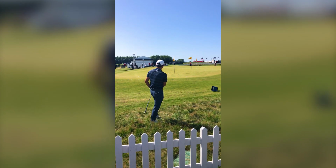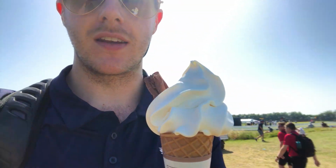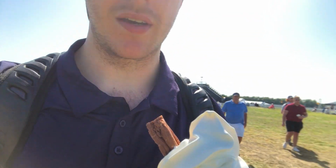First few hours done, having my second ice cream of the week. Actually, not too bad. Second ice cream in 3 days, I think, is pretty acceptable. Definitely want to have a few more of these before the end of tomorrow.